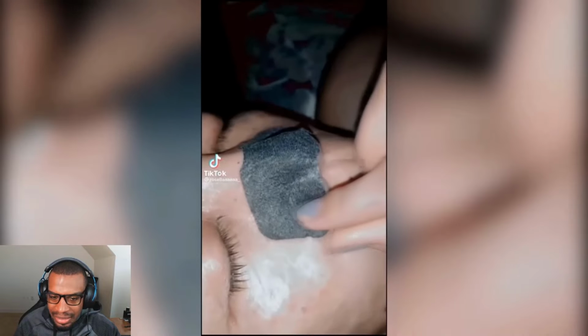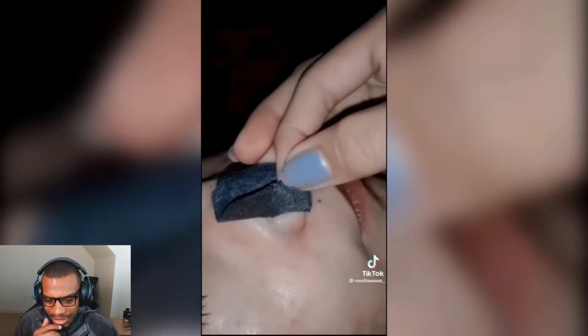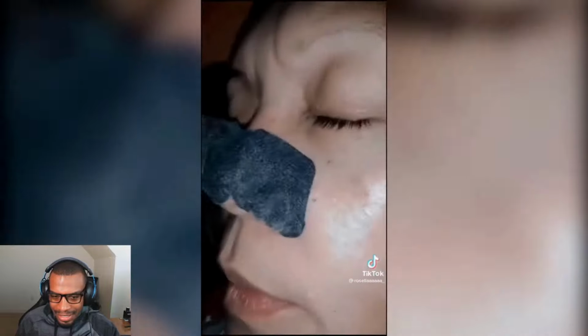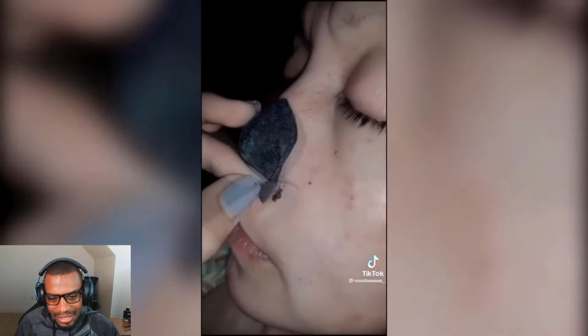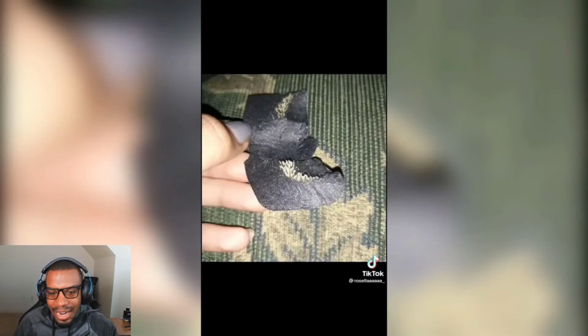Oh, man. All right, looks like we're doing a nose peel. Oh, these are always so satisfying to see. Look at that. Her nose wasn't that bad. Oh, these are always so satisfying. Love to see it. Oh, man, look at that. Yeah, her nose wasn't bad at all. I've definitely seen people have covered that entire thing. I think those are like black tar peels or something like that.